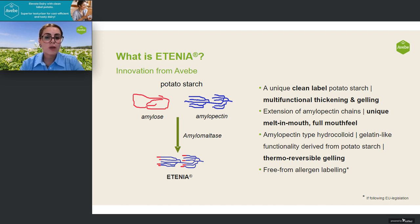This amylopectin type of hydrocolloid is very similar to the behavior of gelatin-like functionality. However, it is derived from potato starch. This gel is thermoreversible, and it is free from allergen labeling. This thickening and gelling is really unique to clean label Etenia. Now, we will go into case studies in the coming slides, and we will try to explain to you in the best way all of these capabilities and functions of Etenia.